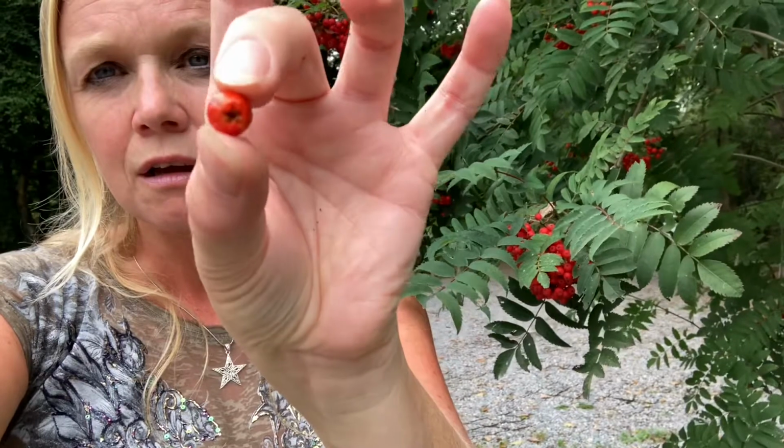Now it's mid-September and the seasons are turning. The berries will change. Some will be eaten, some will drop back to the earth. And the trees will go on in their life cycle. The berries themselves, if you have a look here, have a little 5-pointed star on the end. I'm wearing a 5-pointed star here.